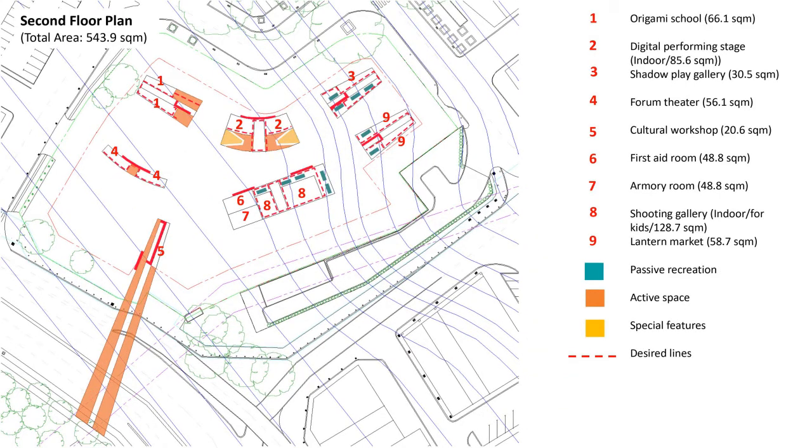Second floor plan. The Origami School occupies a total area of 66.1 square meters. The indoor digital performing stage occupies a total area of 85.6 square meters. The Shadow Play Gallery occupies an area of 30.5 square meters. The Forum Theatres occupy a total area of 56.1 square meters. The Cultural Workshop occupies an area of 20.6 square meters.